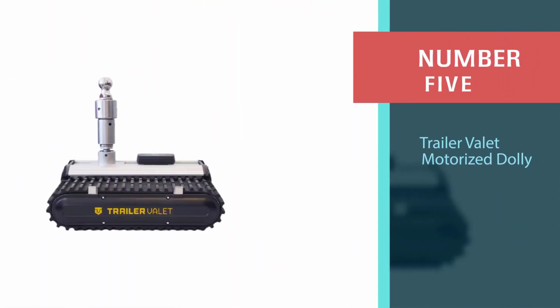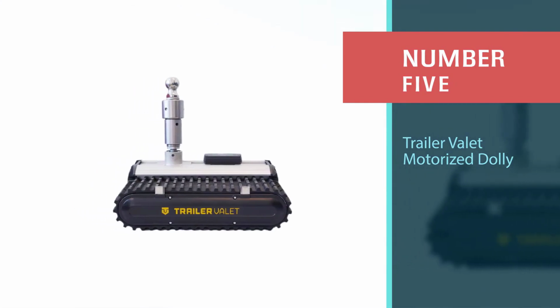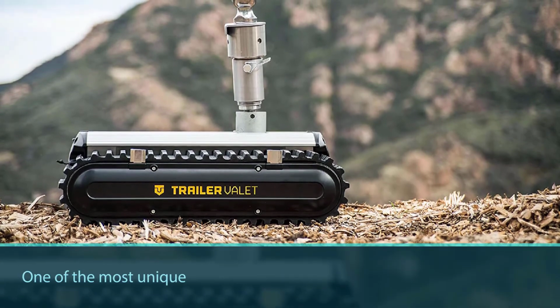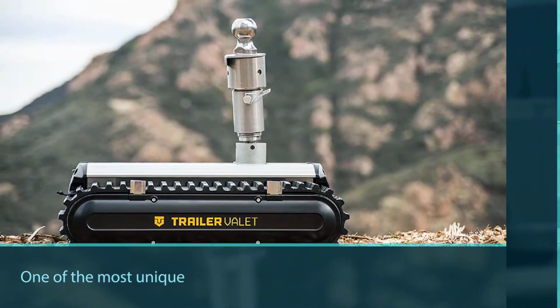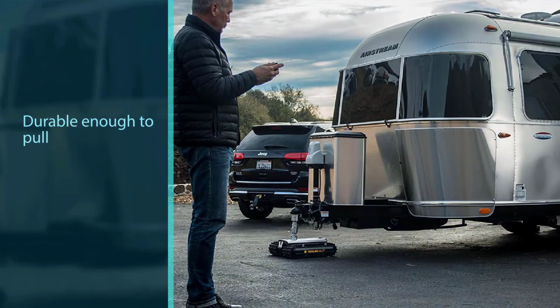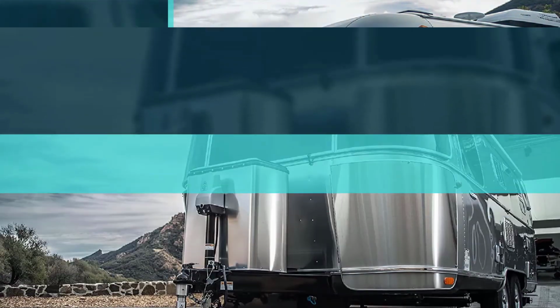Number 5. Trailer Valet Motorized Dolly. This electric boat trailer dolly is one of the most unique and reliable when it comes to features and performance. It is durable enough to pull or push up to a total weight of roughly 5,500 pounds. More importantly, it is unrivaled in terms of guaranteeing easy maneuverability.